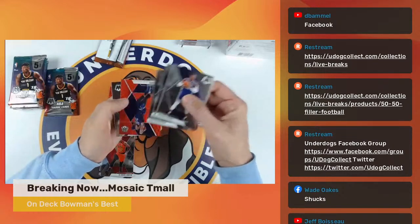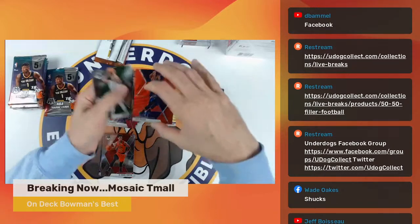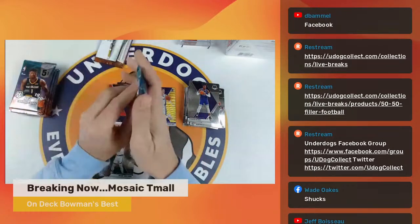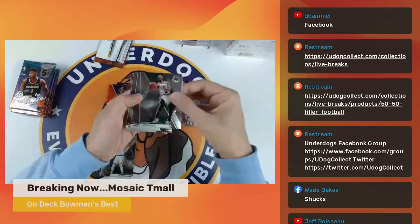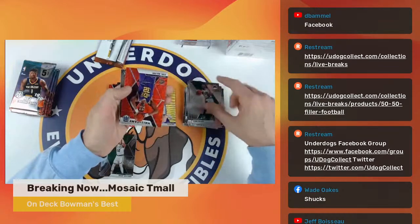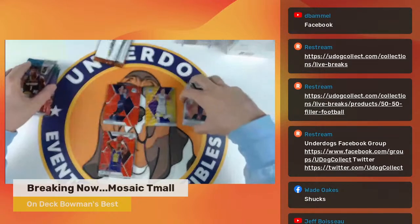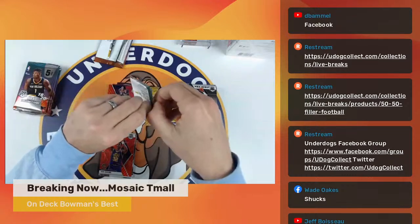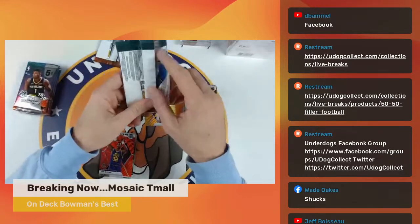Shaun Holmes, Malik Monk, Josh Richardson, Josh Okogie, red, Grant Williams, rookie. Kemba Walker, Bruce Brown, Paul Millsap, Karl Malone, red, Hall of Fame card, PJ Washington, rookie. How did PJ play last year? I didn't really get a chance to watch him.